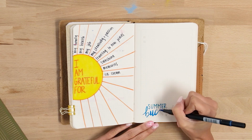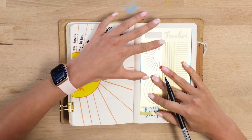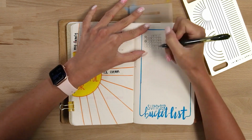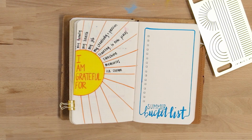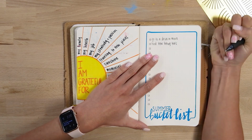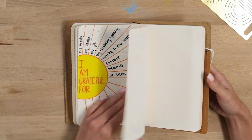And on the right side, I'm doing a summer bucket list. I always make a summer bucket list because I have so many plans for the summer, and I want to make sure that I do all of them. So a couple of those things are go to a drive-in movie or make s'mores.